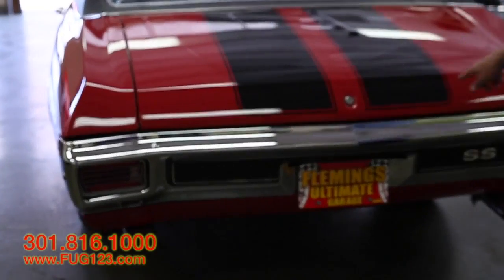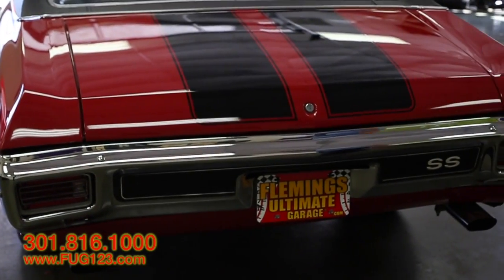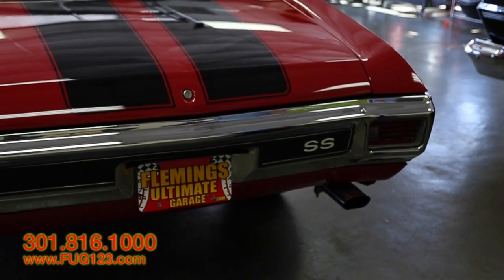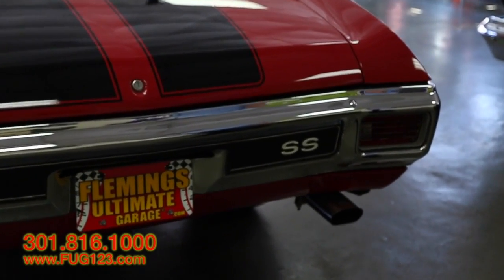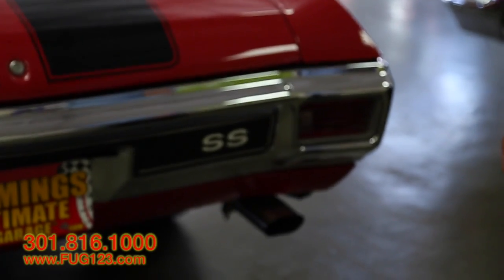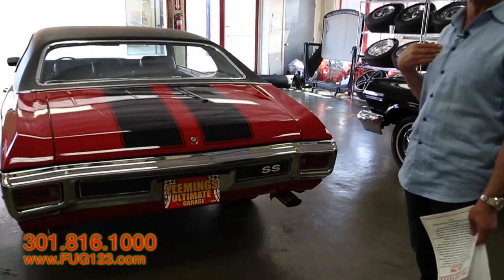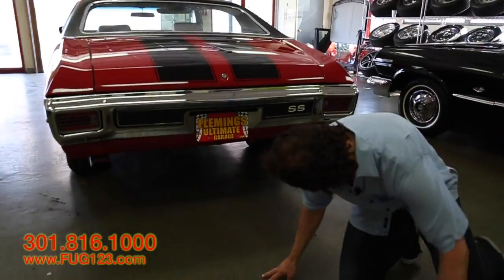Stripes are done correctly like they're supposed to, not all the way down to the edge of the trunk lid. Correct SS tips instead of round tips from Track Auto. These tips, you say, well, what's the big deal about exhaust tips? Well, those tips are 5 times the price of the ones at Track Auto or Advanced Auto Parts. Now I'm dating myself. Track Auto's been gone for 20 years. Anyway, all right, so come check this out.